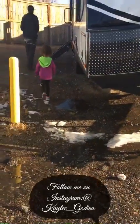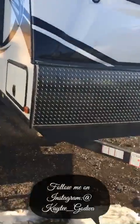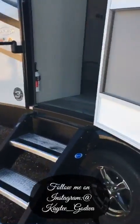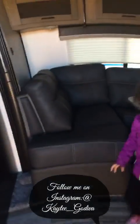All right, Mama, we'll wait right here until we know if it's open. It's open. Okay. Here they come. My room. This is my room. Maybe this one will have my room. Maybe. Open the door. Yeah. No, this one doesn't have a room either for you.